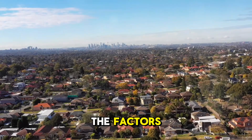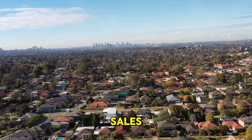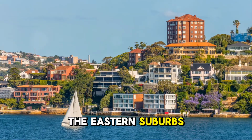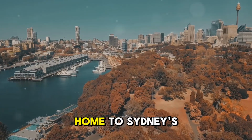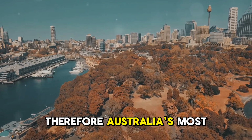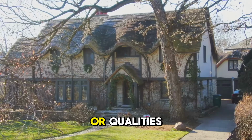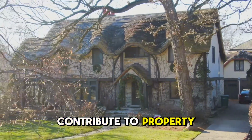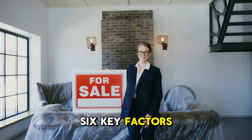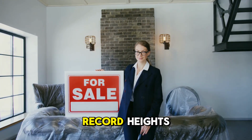We look at the factors that contribute to record-breaking property sales in Sydney's eastern suburbs. The eastern suburbs have always been home to Sydney's, and usually therefore Australia's, most expensive properties. But what factors or qualities contribute to a property achieving a record-breaking price? We reveal the 6 key factors that will push prices in the prestige market to record heights.